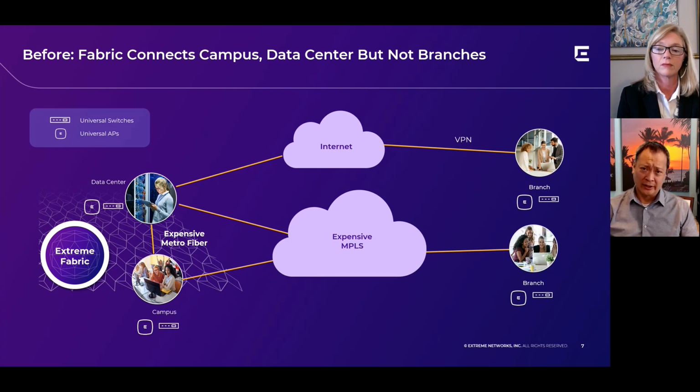However, if you look at the way customers connect these locations, they're using metro fiber or potentially MPLS. And we all have heard about what is not so great about multi-protocol label switching. It's expensive, it's inflexible, difficult to provision. Now, let's look at all of the branches at the edge of the network. How do they connect back to the campus and to the data center? They're using MPLS. Not the best thing possible. They may also be connected via the internet. However, in the absence of SD-WAN, they're using VPN.